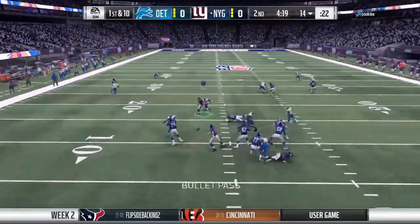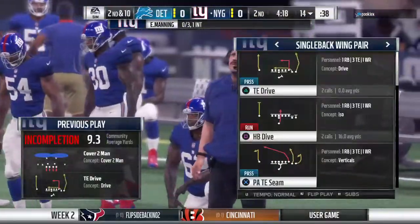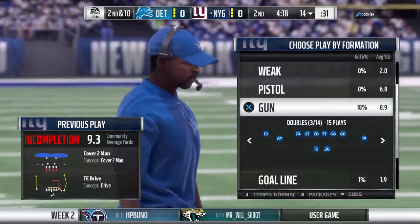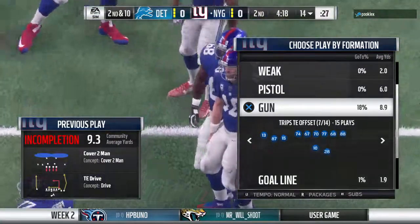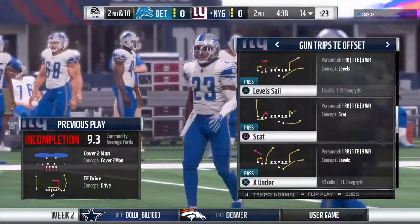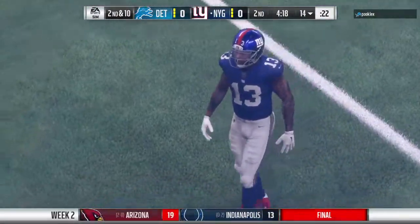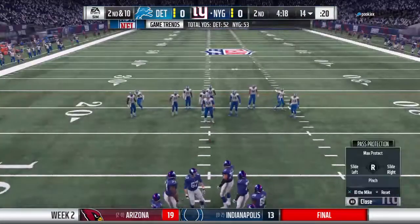On 1st and 10, here's Manning. And this is incomplete. I know our vantage point might be a little bit better way up here, but that looked like an ill-advised throw to me. I didn't see anything open, and this play just didn't look right from the beginning. It did not. I thought he might get outside and just chuck it away. Dangerous pass, incomplete. Ten yards still left on 2nd down.